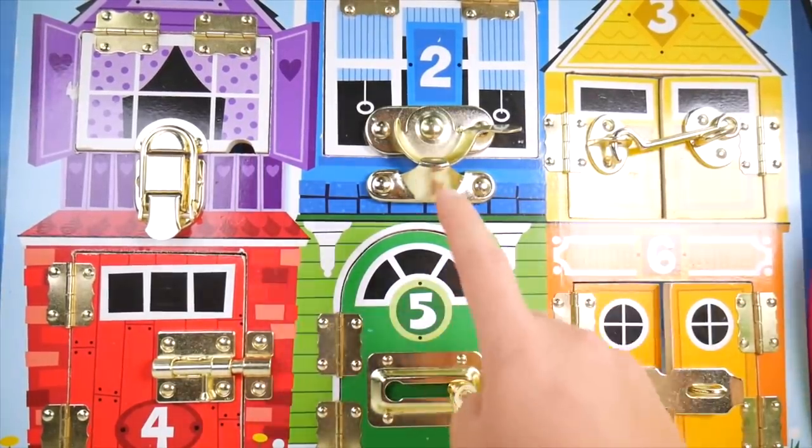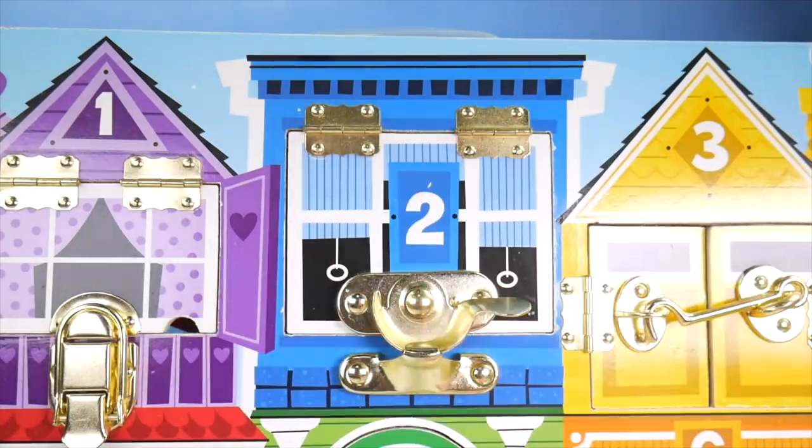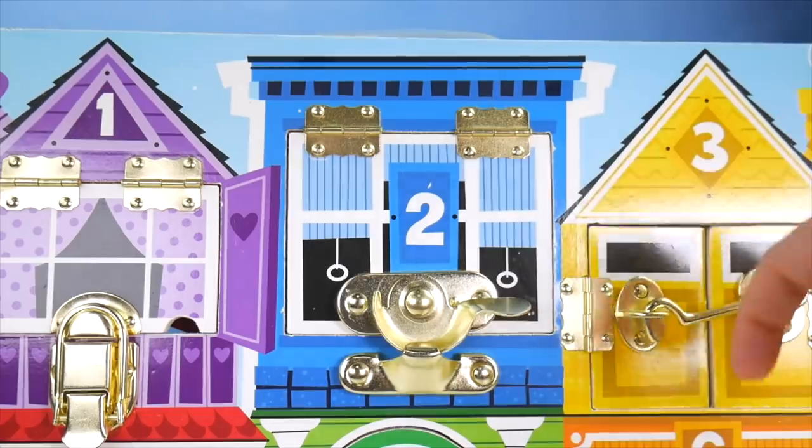I hear them. Okay, don't worry. I'm coming to get you. Bingo, Rolly and Kia must be in here somewhere. I wonder where Rolly is. Do you think he's in number one, number two, or behind door number three? Put your guess in the comments.